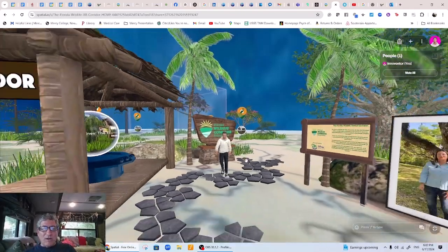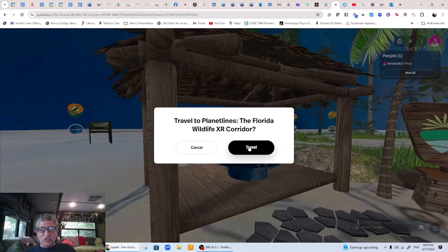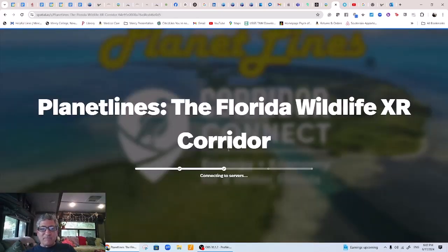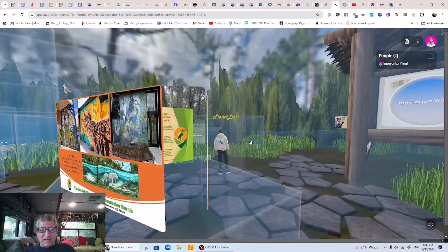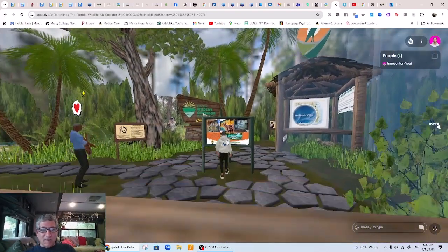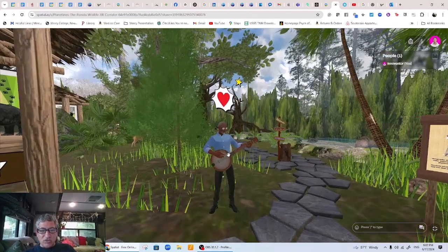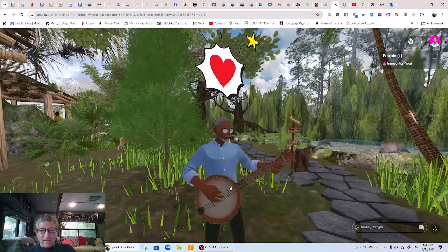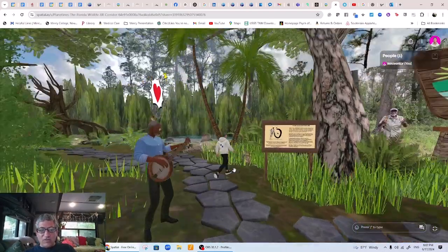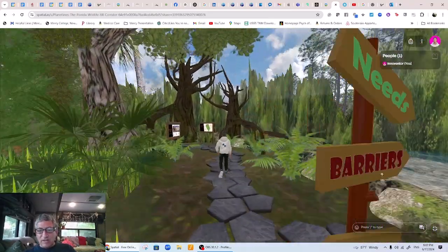Now, what we also have in here is a portal that goes to the corridor Planetlines experience, which is curated by John Francis, the Planet Walker, and from National Geographic. And here you come upon John, and there's his avatar, and he's playing his iconic banjo right there. And you can walk around the corridor and visit and see different wildlife.